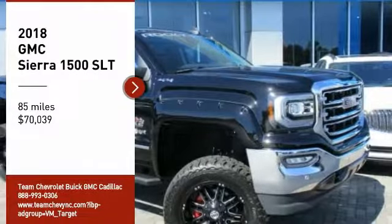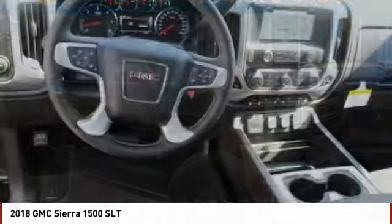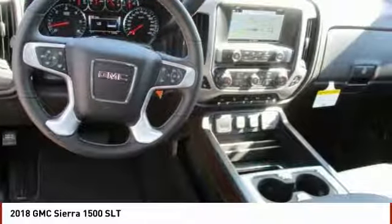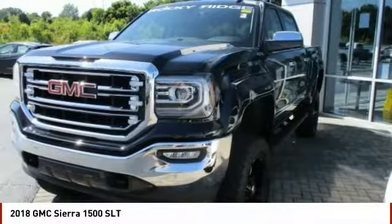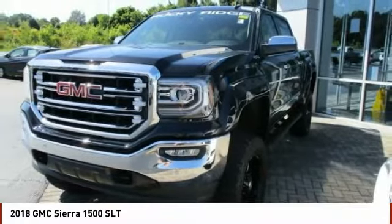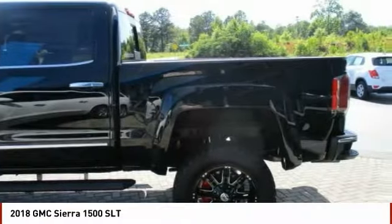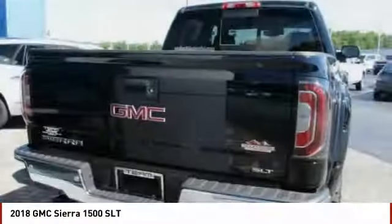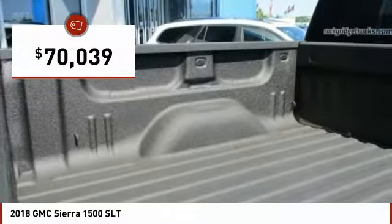Come test drive the 2018 Sierra 1500. The GMC Sierra is a full-size pickup with all the functionality you could expect. With multiple trim levels, the GMC Sierra provides a wide range of features for you to enjoy. Power and advanced technology can both be found in this fantastic truck and is priced below $75,000.